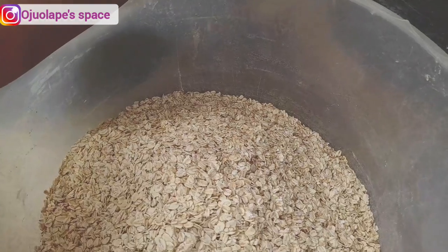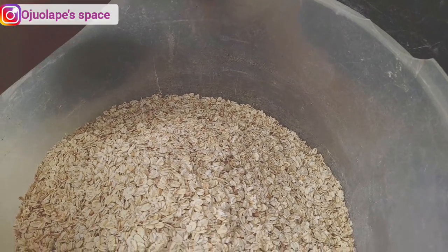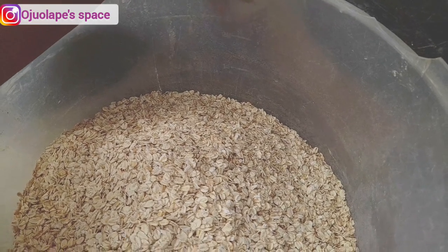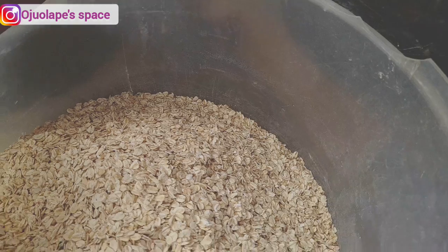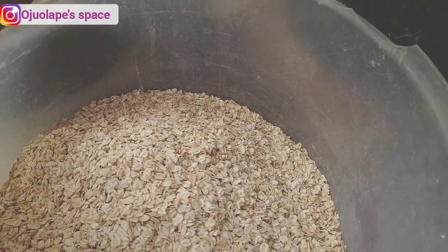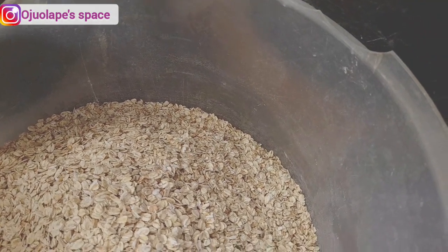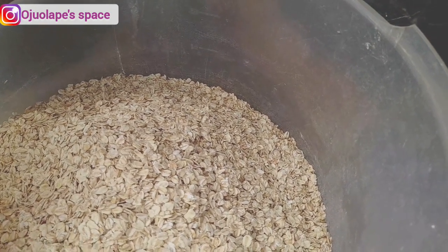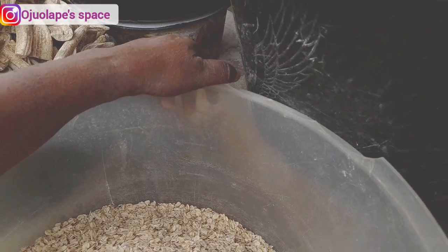Wow. At this market, I found where they sell coke and oats, the measured one. You can buy it, and as I was told, she said people now use it to make swallow. You can buy it and blend into powder, then you make it into swallow. You can also make it as your cereal in the morning or anytime you want to take your coke and oat. So they sell this coke and oat here in this market, the measured one.